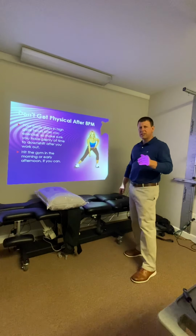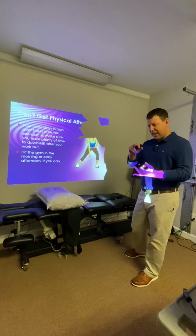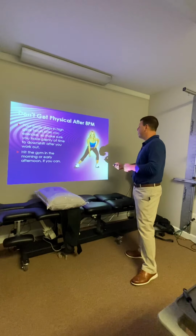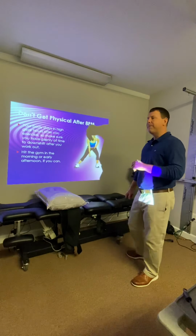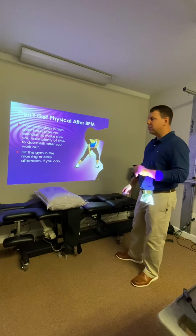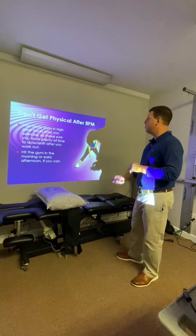Another thing, we don't want to exercise before we go to bed, right? Exercising in the morning first thing, and also midday is wonderful. But going to the gym at nighttime is going to increase your heart rate. When you do that, it's going to increase your adrenaline levels, and it's going to make it hard to go to sleep or to shut your body down.